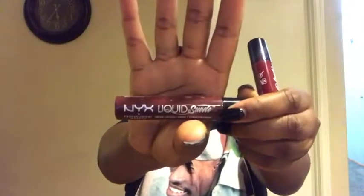Pretty much all the ones in this lipstick organizer will be my colors that I reach for the most. So that's why I'm only gonna show these. I do have two containers full of lipsticks and lip glosses, but I'm not gonna show those. I'm just gonna show the ones that I reach for the most for fall. This one is Retro.